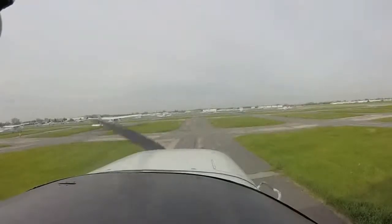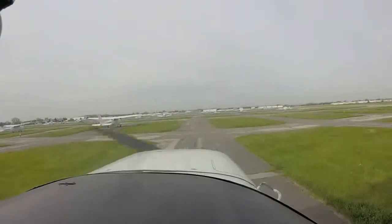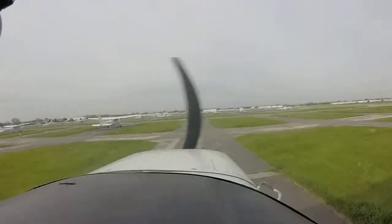All right, here's the talk button right here, whenever you're ready. Executive Ground, Cessna 6001 Golf at Area 2, depart to the northwest with ATIS information Charlie. Over. You don't have to say over.